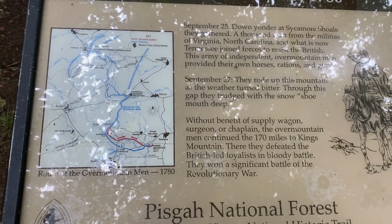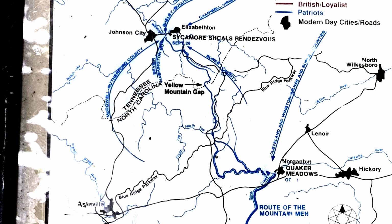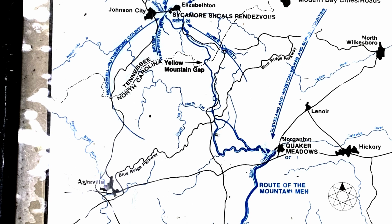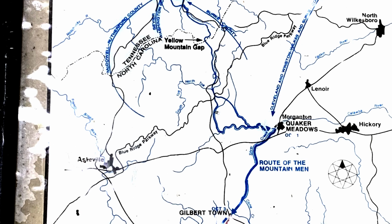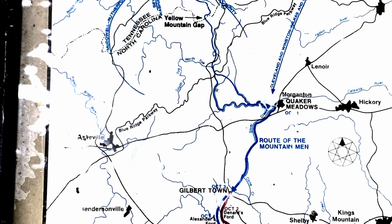September 25th, down yonder at Sycamore Shoals, they gathered. 1,000 men from the militias of Virginia, North Carolina, and what is now Tennessee joined forces to resist the British. This army of independent, over-mountain men provided their own horses, rations, and guns. September 27th, they rode up this mountain as the weather turned bitter. Through this gap they trudged with the snow shoe-mouth deep. Without benefit of supply wagon, surgeon, or chaplain, the over-mountain men continued the 170 miles to Kings Mountain. There they defeated the British-led loyalists in a bloody battle. They won a significant battle of the Revolutionary War.